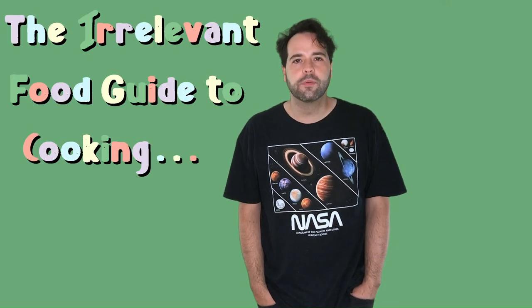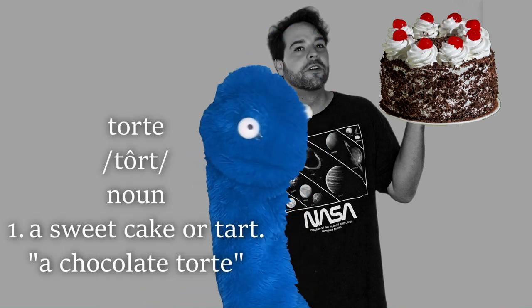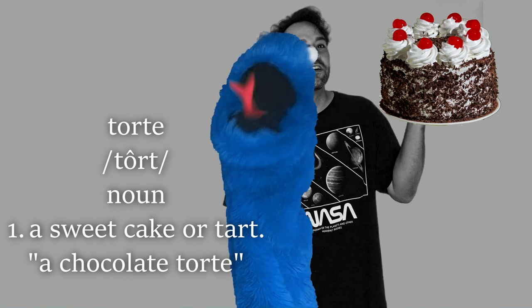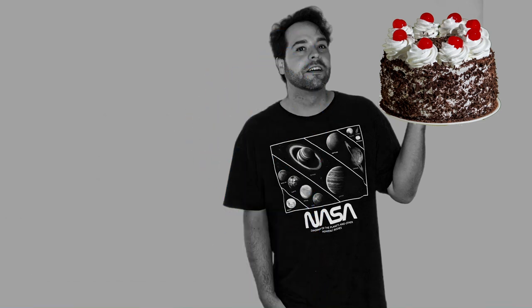I'm a professional food person. In my career as a restaurant chef, I have made a lot of dessert. Usually something delightful that complements a wholesome meal. Something like this chocolate torte. Torte. Noun. A sweet cake or tart. A chocolate torte. What joy!